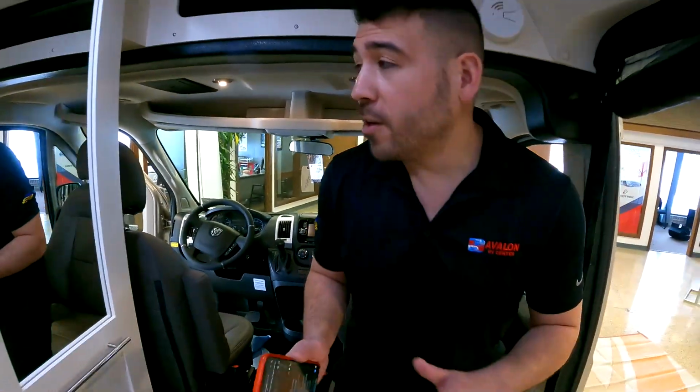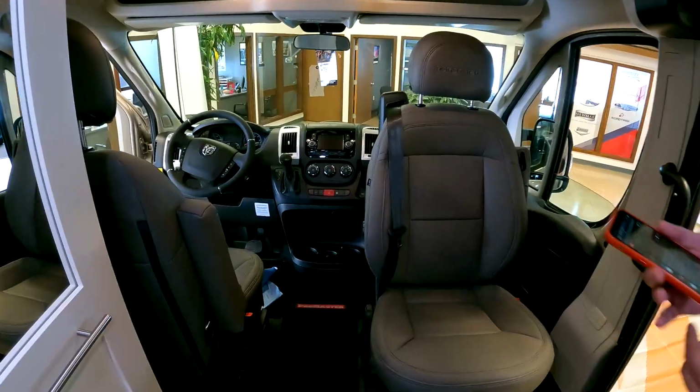So, very beautiful cockpit here in the Zion, very comfortable while you're traveling.